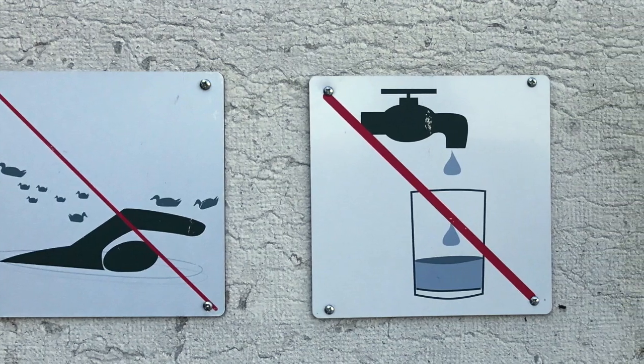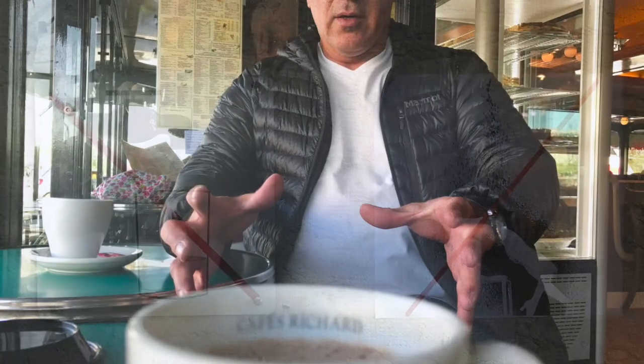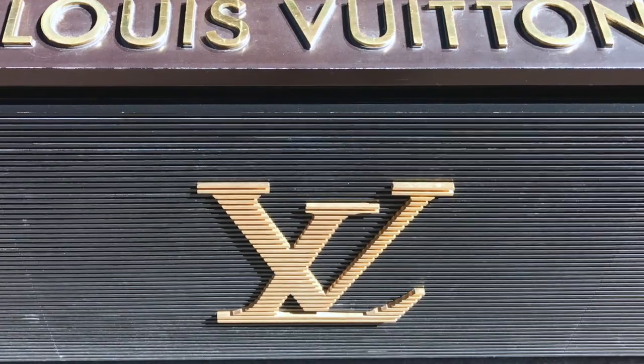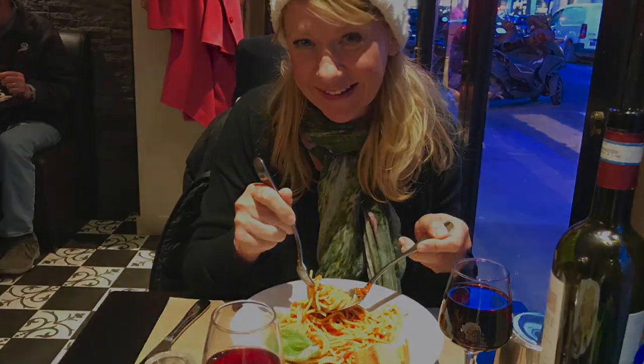And be respectful, don't swim, don't drink the water, or flash dance in the fountains. It's time to get our last French hot chocolate, some needed shopping, and of course, our last French meal.